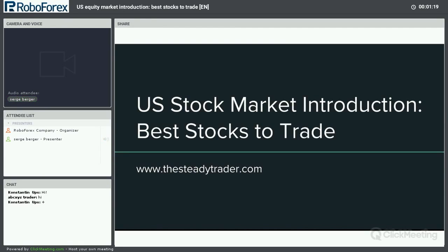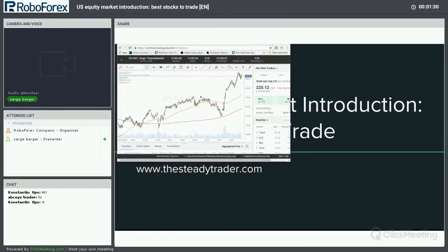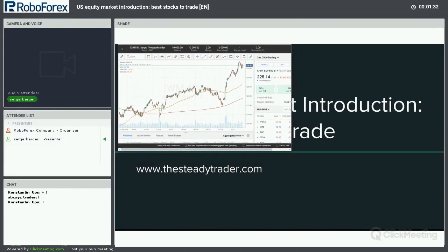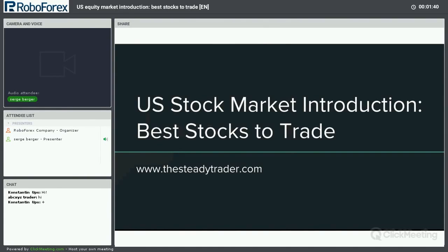And then we're going to look at some stocks that are currently looking interesting, and we'll apply some basic technical analysis on that using the Roboforex platform, so that you get a better idea of what we're talking about in real time. Also, if you have questions, I welcome you to ask them at any given point, and I will make sure to answer them as we go through the presentation. So that's what we're going to talk about today: the best stocks to trade. Which ones are the best stocks to trade?